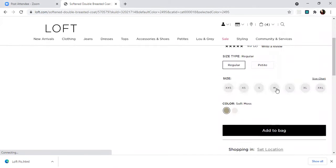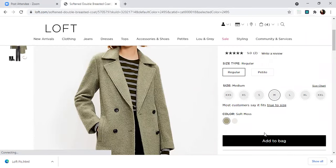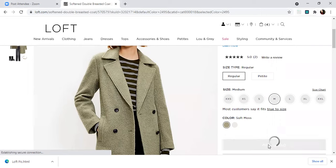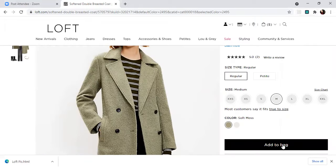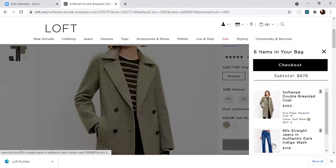We're here on the Loft website, and we're just going to go for a medium jacket and add this to our bag. You want to make sure you're putting that in the shopping cart. As you can see, we have that item in there, and what you can do is just add another item.